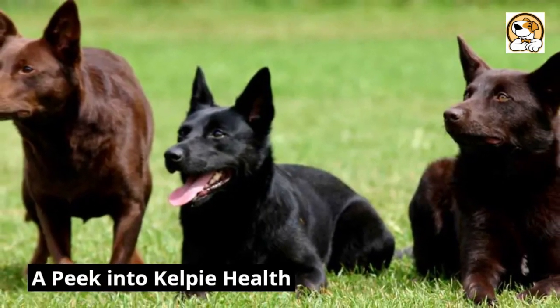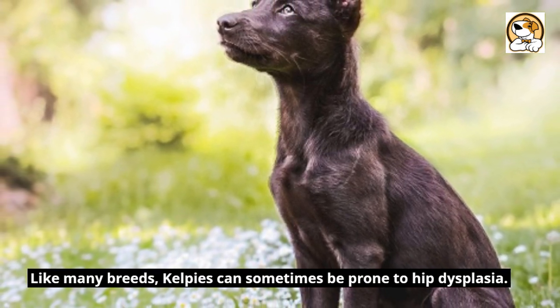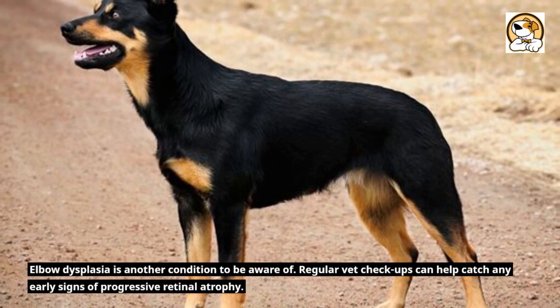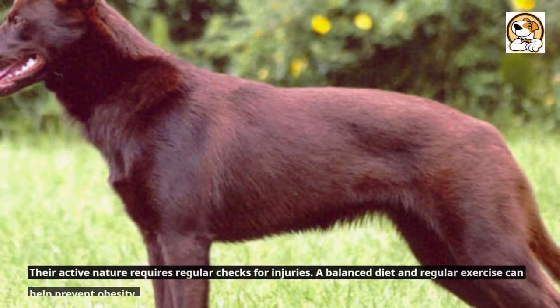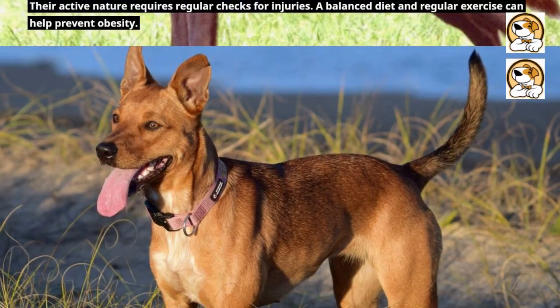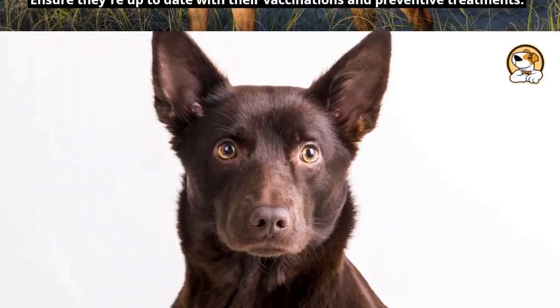A peek into Kelpie health. Like many breeds, Kelpies can sometimes be prone to hip dysplasia. Elbow dysplasia is another condition to be aware of. Regular vet checkups can help catch any early signs of progressive retinal atrophy. Their active nature requires regular checks for injuries. A balanced diet and regular exercise can help prevent obesity. Ensure they're up to date with their vaccinations and preventive treatments.